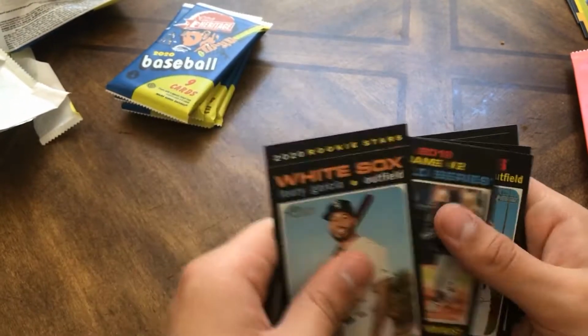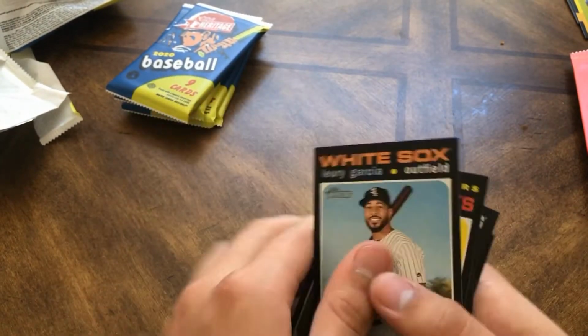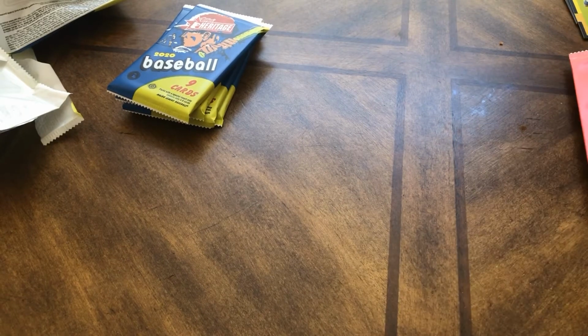Yeah, this is my first time doing more than one break, though, so you guys gotta bear with me. I'll definitely make sure you guys are getting the cards you paid for.